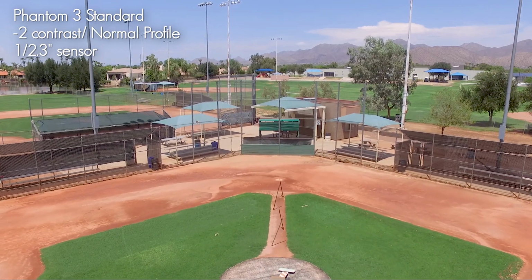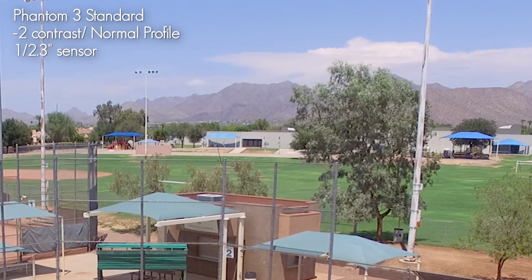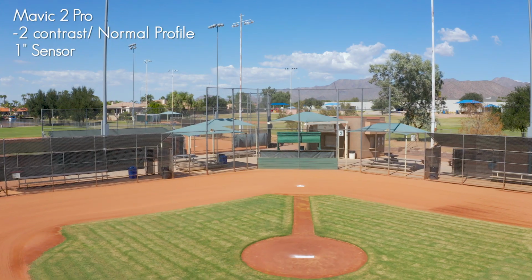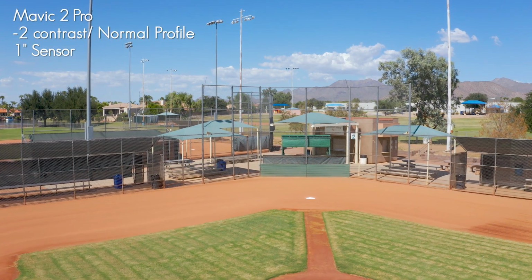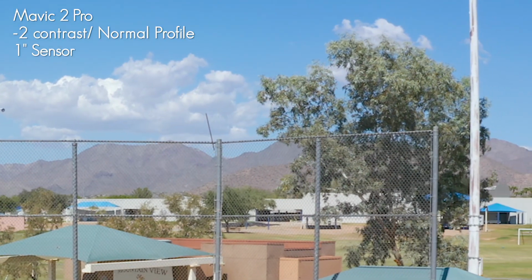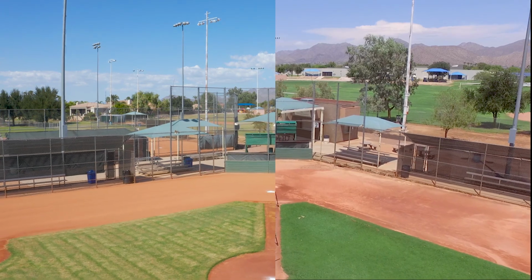You can see that the sky is really close to being a totally white sheet, which is like when you point your cell phone camera at something in the shade and the sky goes completely white. And if you compare it to the Mavic 2 Pro, it just captures everything so well, you can see different density and layers in clouds back there. You notice the difference in a side-by-side for video.